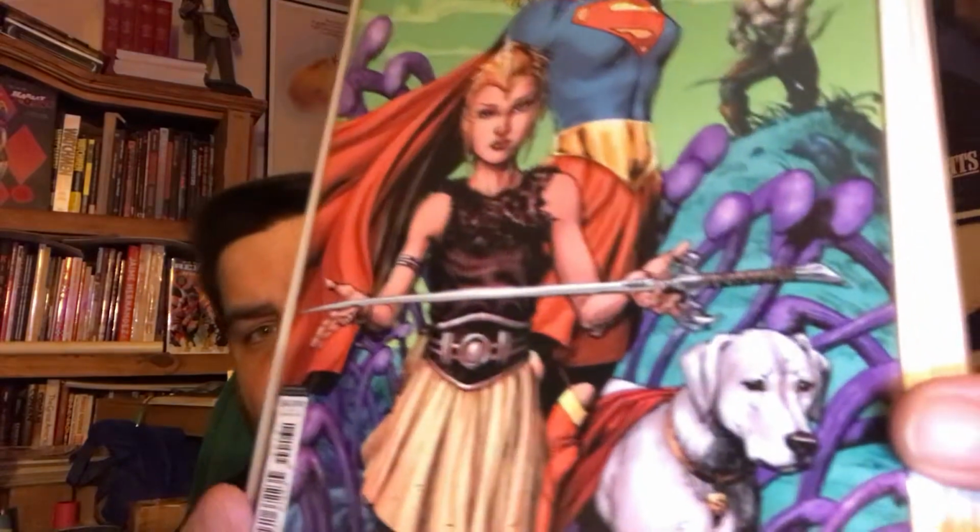Supergirl Woman of Tomorrow number 1. This is cover A by who is that? Is that Lee Weeks? I can't tell. Anyway, cover A. Got 2 of those. Cover B by my boy Gary Frank. I dig this cover. Look at Krypto. Look at Krypto. He's so pensive. Got 2 of those.